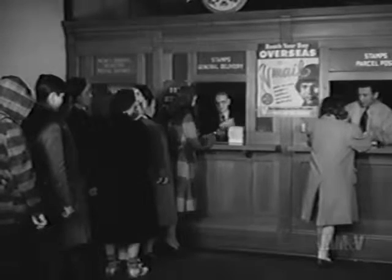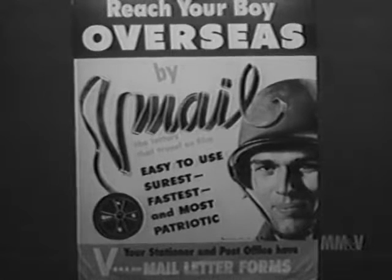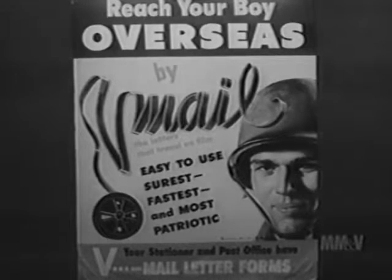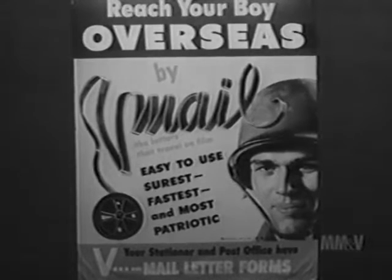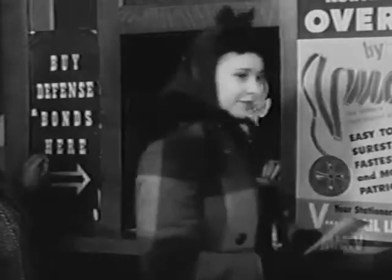One letter doesn't weigh an awful lot, but you GIs overseas add up in the millions. Your girls and folks back home make a lot of millions more. Your letters take a lot of shipping space, and so, letters or guns? That's the question the War Department had to face, and they solved it by giving you both, and giving it to you fast with V-Mail.